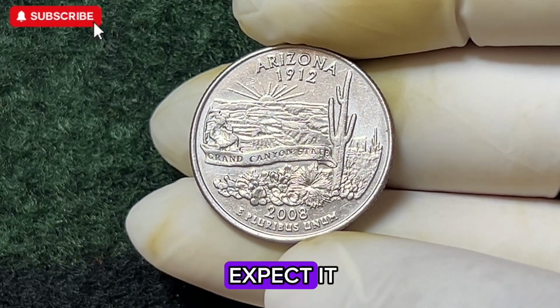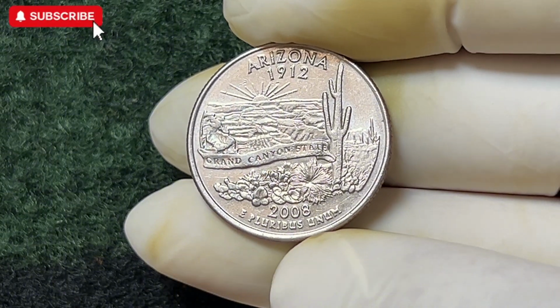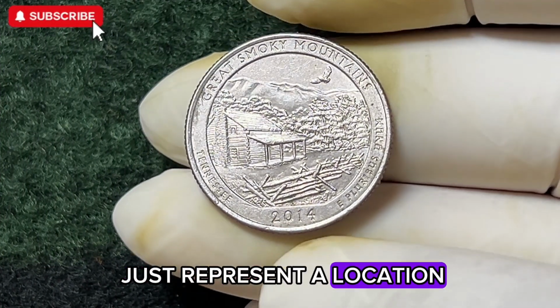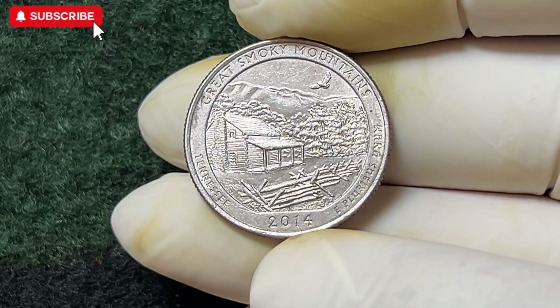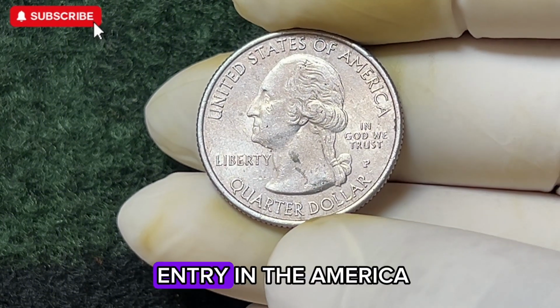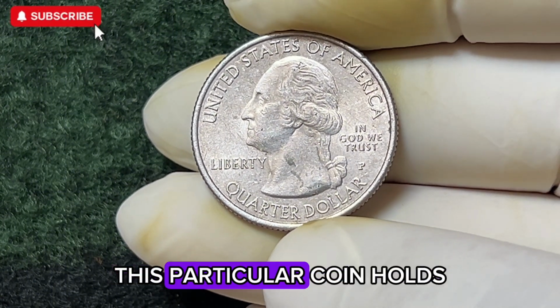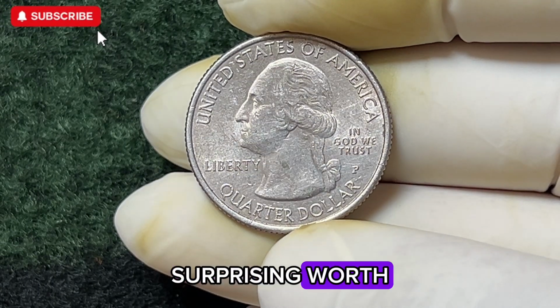And when you least expect it, a small coin from your pocket could quietly hold a big surprise. Next up, we have a quarter that doesn't just represent a location, it reflects a way of life that once thrived deep in the American wilderness. The 2014 Great Smoky Mountains Quarter might seem like another entry in the America the Beautiful series, but for sharp-eyed collectors, this particular coin holds quiet value, and in rare cases, surprising worth.